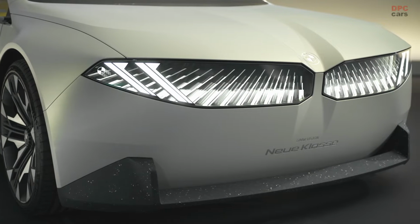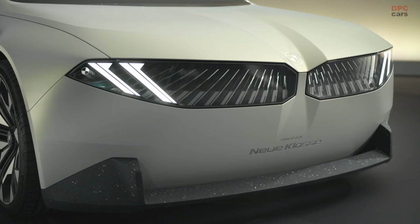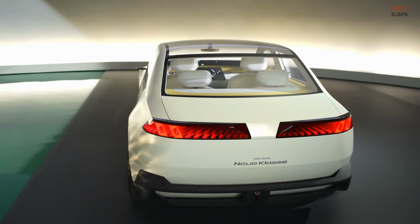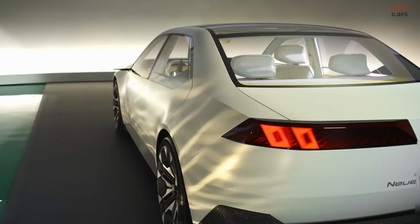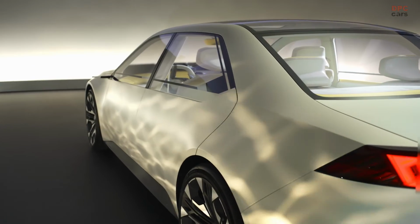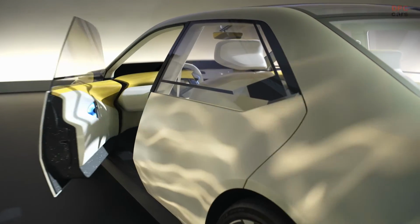This design's almost monolithic elegance offers not just aesthetic appeal, but also functional benefits, with a 30% increase in range and 25% efficiency boost compared to current EVs. The Neue Klasse concept combines sleekness with BMW's sixth generation eDrive technology. Expect a 20% density increase, 25% improved efficiency, and 30% faster charging.